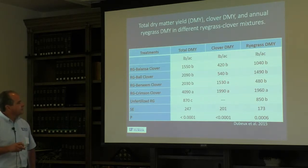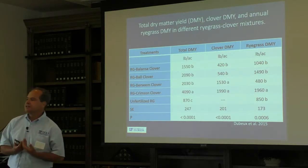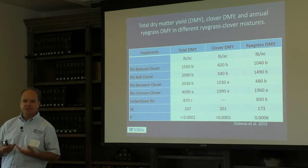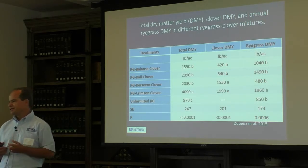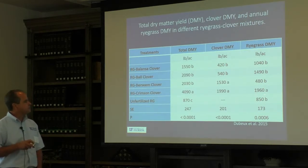But one very interesting thing here in this trial that you found in Mariana is that usually when you mix clover with ryegrass, the ryegrass doesn't really benefit, particularly if it's a cutting, a harvesting trial. If it's a grazing trial, it's different because the animals are recycling. They're eating the clover and putting back the nitrogen. But in this case, the ryegrass did benefit somehow from the crimson clover, as you can see here. That's the unfertilized ryegrass, and that's the ryegrass yield with the clover. So somehow the ryegrass also benefited, perhaps from the underground transfer of nitrogen, which is typically not very high.